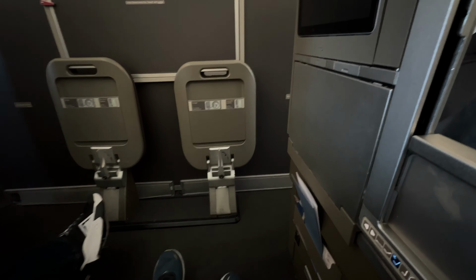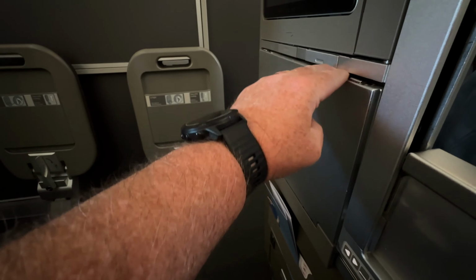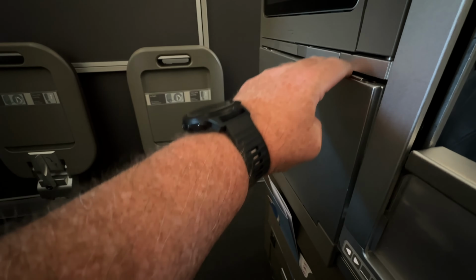The tray table is located just below the infotainment system. The table itself was fully adjustable, however I did find it was quite flimsy when I tried to put my laptop on it.